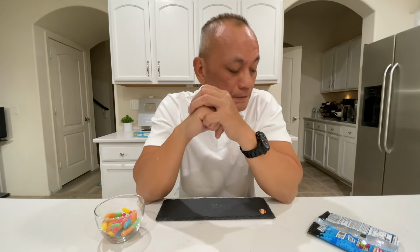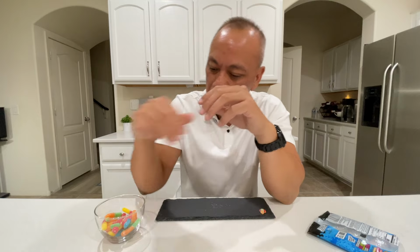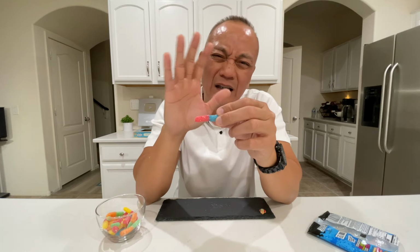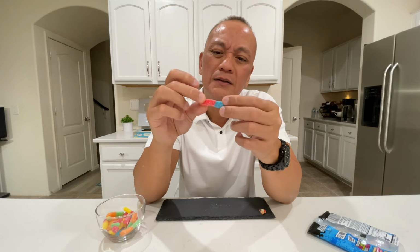Pretty impressive candies. So far, my favorite combo is strawberry and grape, which is this one right here. I enjoyed the other two combos, but I think I like this combo the best.